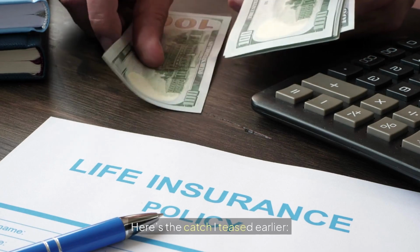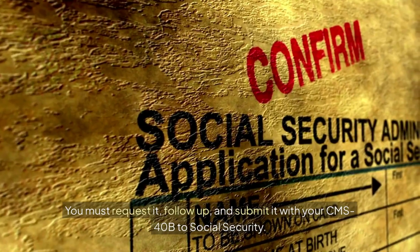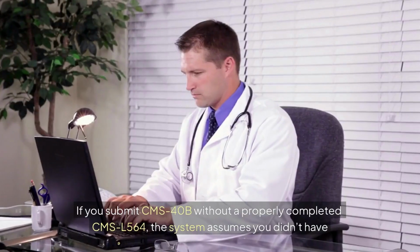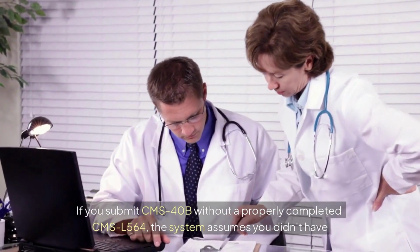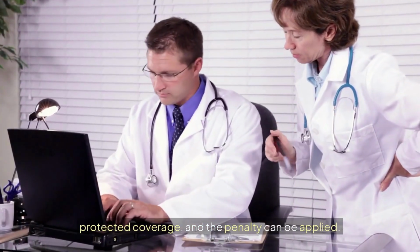Here's the catch I teased earlier. HR won't file this for you. You must request it, follow up, and submit it with your CMS 40B to Social Security. If you submit CMS 40B without a properly completed CMS L564, the system assumes you didn't have protected coverage, and the penalty can be applied.